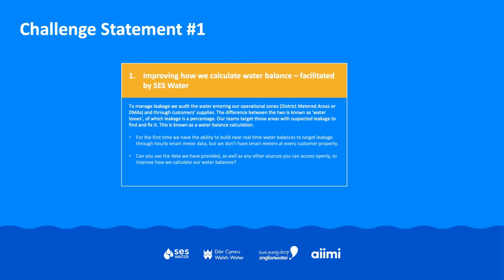I'm going to jump across to tent 1 now, and the reason I'm going to jump across to tent 1 is because tent 1 was the tent where the overall winners for the consumption hackathon came from. So it's hopefully an interesting project to share with you. So the challenge statement for topic tent 1 was how to improve the water balance calculation. So when you're looking at that night line, how can you be sure that a change in the night line is due to leakage or if it's due to changes in customer behavior?